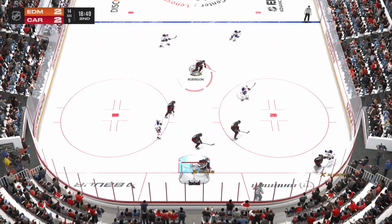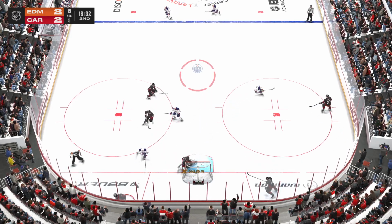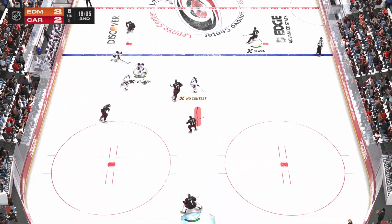From an offensive standpoint, they haven't generated a lot, and if they want to break the tie, they've got to start putting shots to net. And a great save! You read this play perfectly, James. He gets tight to the shooter. There's no room to put it by him.